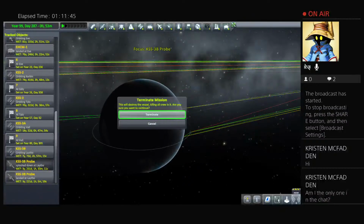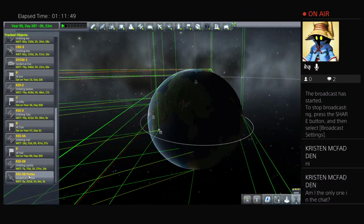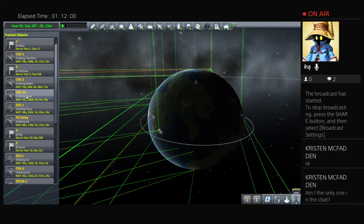Splash down at Laythe. Let's get rid of you. And let's get rid of the one that landed at Laythe. We have a station around. Alright, we have a relay around the Mun, relay around Kerbin. Don't have one around Minmus though, do we?